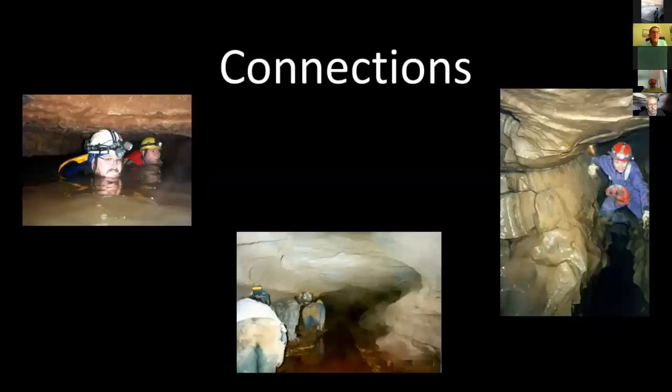Okay. All right. Well, connections. So how did Mammoth Cave get to be so large? Obviously, from the first map we saw of the early 1800s, Mammoth Cave, the passages were always there. And I'm always amazed every time I'm in there. I say, well, how did they only know of 12 miles of passage?